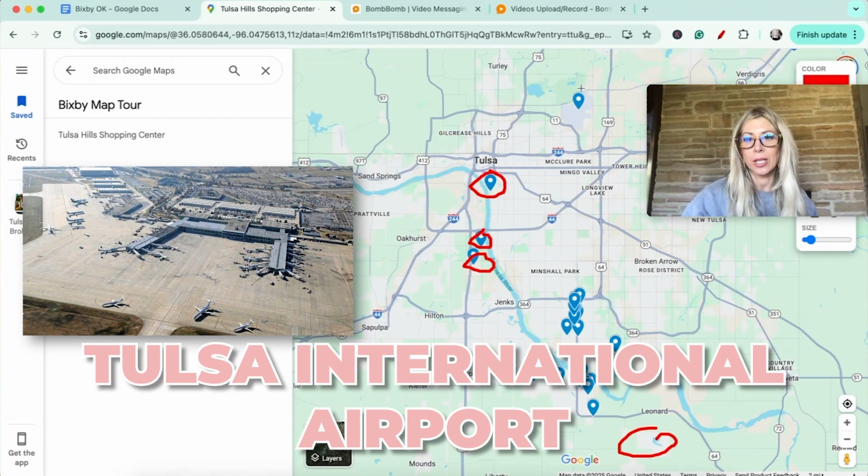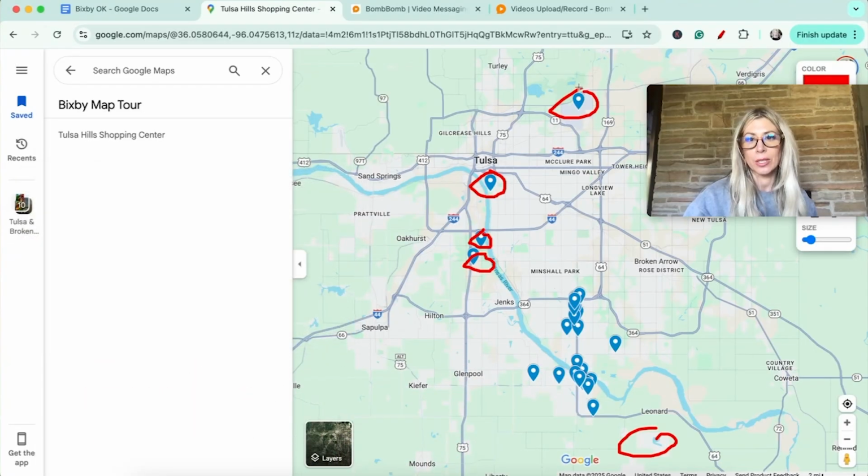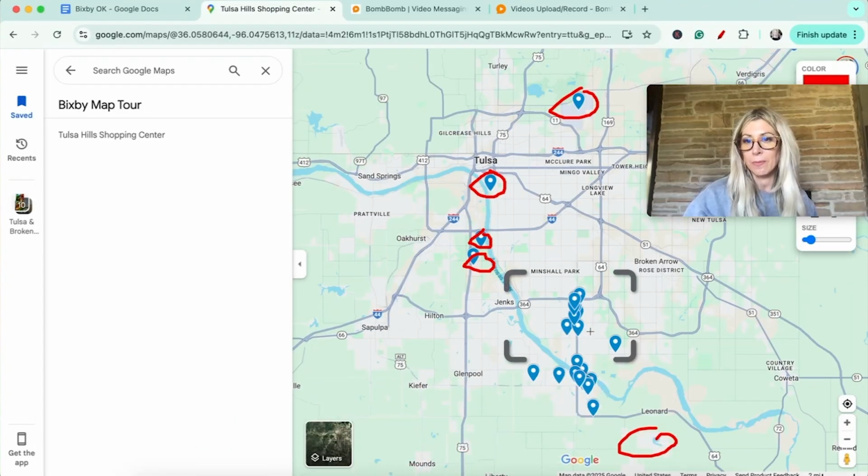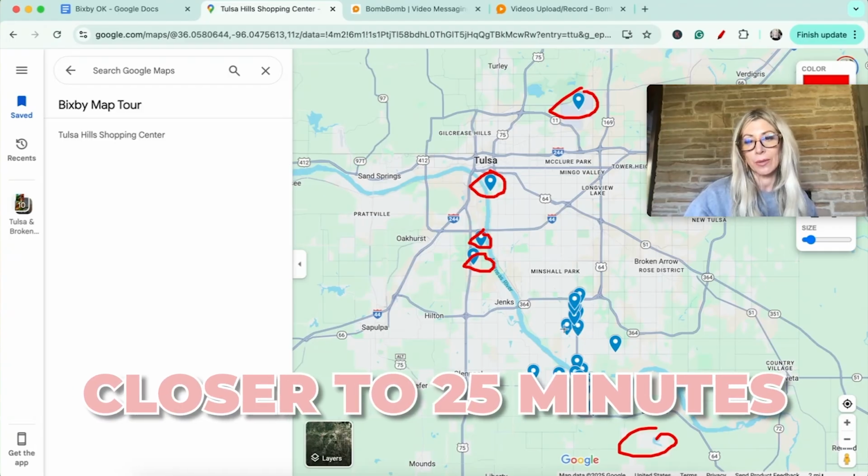And then you've got the international airport right here. So to get to the airport from Bixby, if you're in this part of Bixby, you're probably looking at about 35, 38 minutes. If you're more up here, it's going to be closer to 25 minutes.